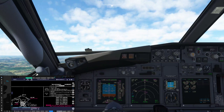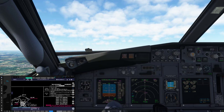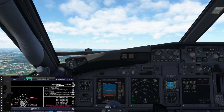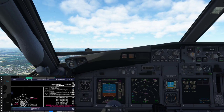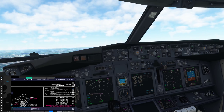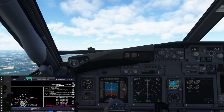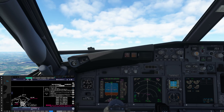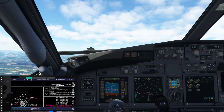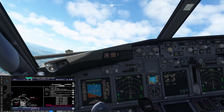Flaps 1, speed check, flaps 1. Radar, guten Abend, Germania 45X-ray, passing 1700, climbing 5000, Edeco 5 Golf departure. 45X-ray, climb flight level 100. Climb flight level 100, Germania 45X-ray. Flaps up, speed check, flaps up. Set 100, checked. Flaps up, no lights. Set standard, VNAV, and after takeoff checklist.